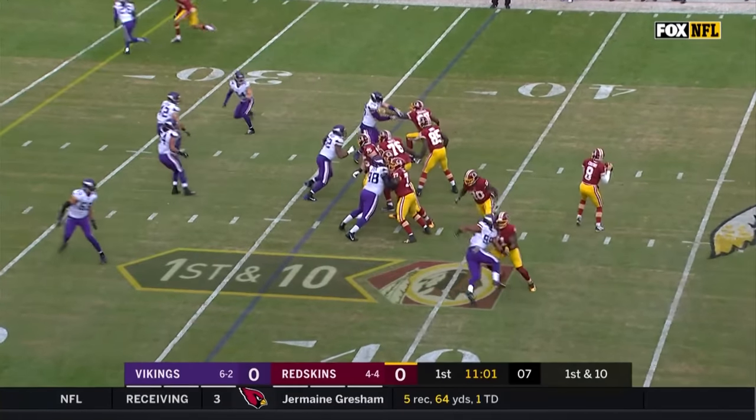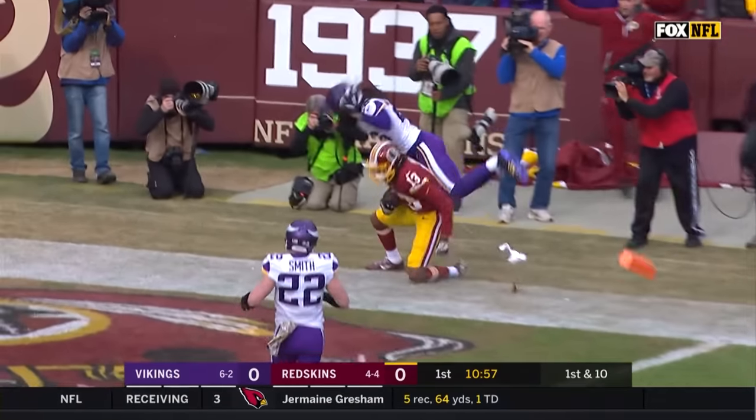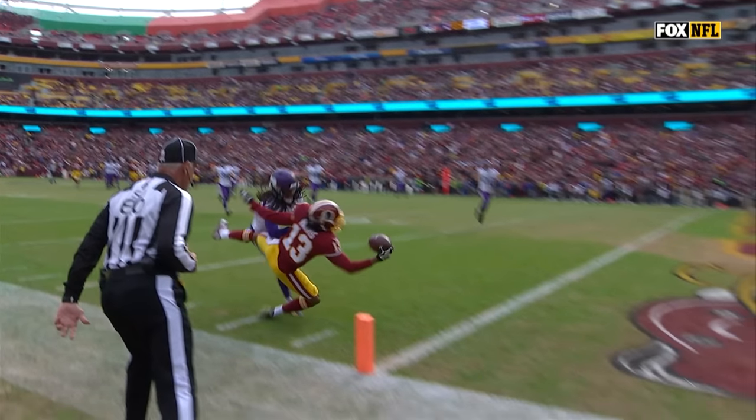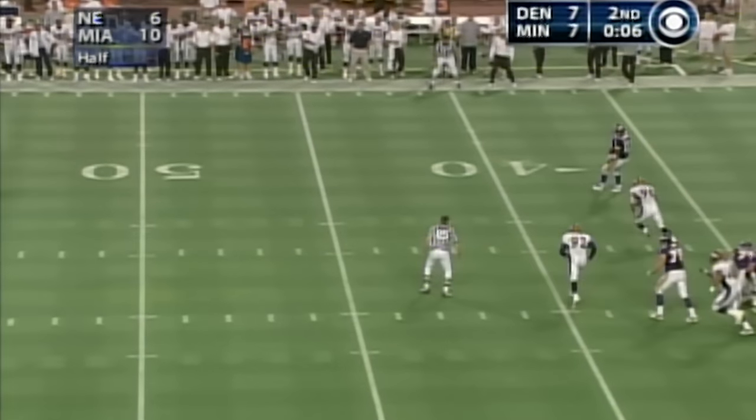On first down, another fake. Cousins going for it all. Deep far sideline. What a catch! Pulling it in. He's hitting inbounds and hitting the pylon. That's a touchdown. Time running out here in the first half.